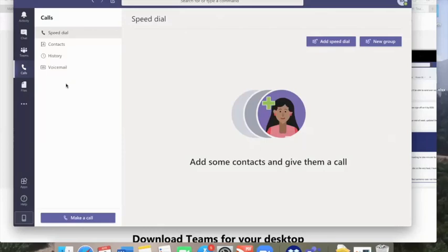Again, you can have your calls, so you can either video call people or just call people verbally. So you can set up speed dialing and groups on here and add your contacts. Your contacts will already be there if you are part of the team already. Again, it tells you which calls you've already had.